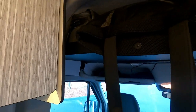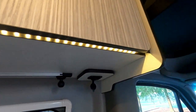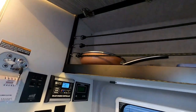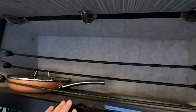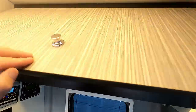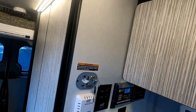In the van, there's LED lighting underneath all of the cabinets. You can even turn them up or turn them down, set the mood if you want to. Here's one of the above top cabinets that come in the unit. They're all made of aluminum, so they're very lightweight. We've added these bungee cords to keep things from falling out of them when you open the doors after you've been on some rough roads. We've had a couple of accidents.